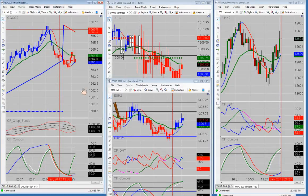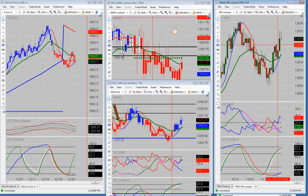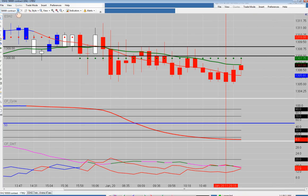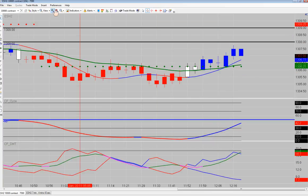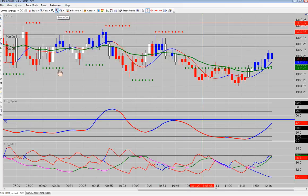And we've been going over the 6E stuff, trying to nail down some simple, easy rules for everyone to follow for the past month or so on the 6E. What I just showed you is something that we've done in the past, and it's pretty straightforward and easy. This is a 50,000 contract chart. I'll change it to a 10,000. But this kind of action on the ES is hard to watch.